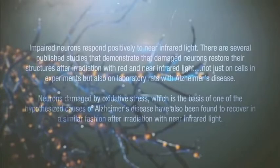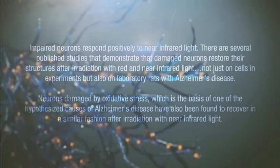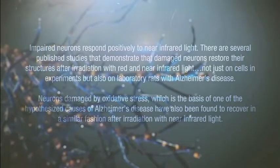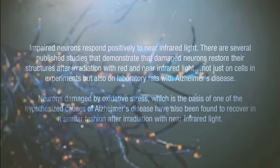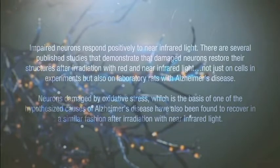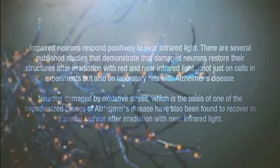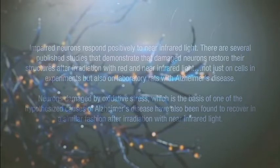Impaired neurons respond positively to near-infrared light. There are several published studies that demonstrate that damaged neurons restore their structures after irradiation with red and near-infrared light. Not just on cells in experiments, but also on laboratory rats with Alzheimer's disease. Neurons damaged by oxidative stress, which is the basis of one of the hypothesized causes of Alzheimer's disease, have also been found to recover in a similar fashion after irradiation with near-infrared light.